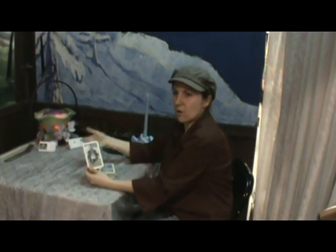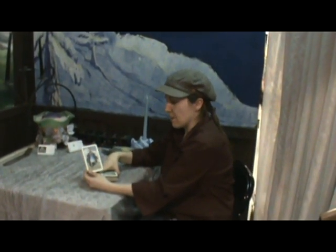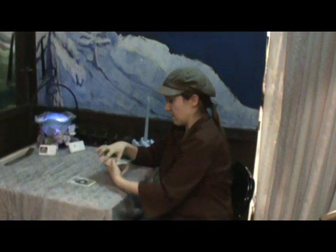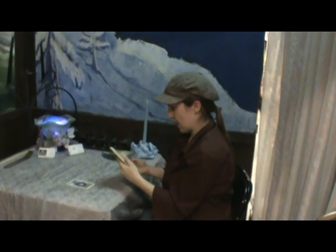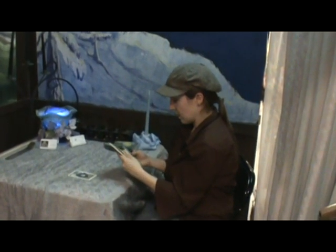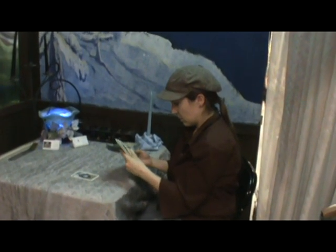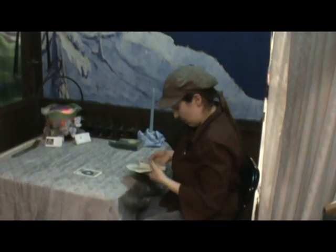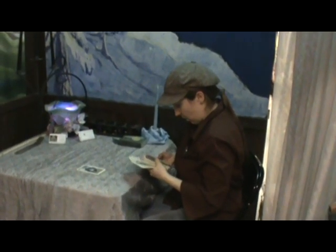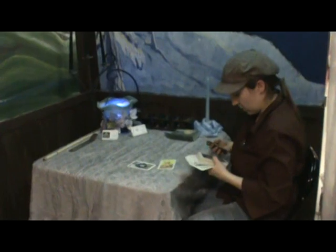Pentacles people tend to be darker complexioned, have brown eyes. Wands people tend to be... What are the Wands people? I think the redheads and blondes, right? And the Cups people, let me find a cup here. Cups people are also rather fair, not as fair as the Wands people.